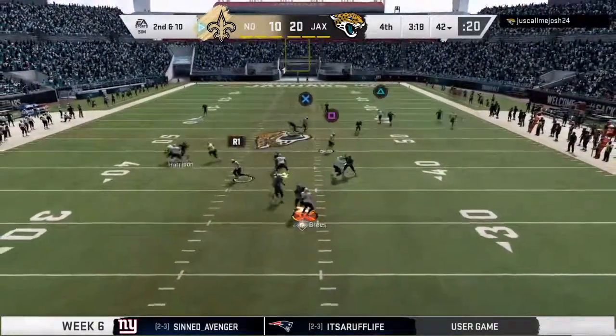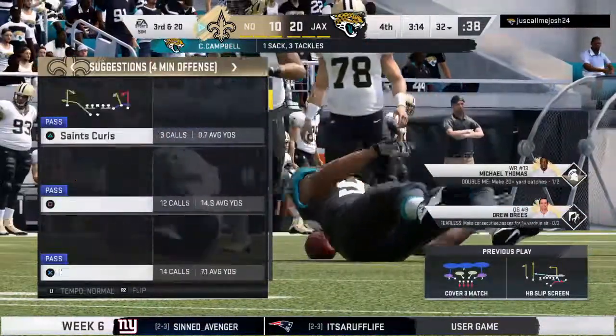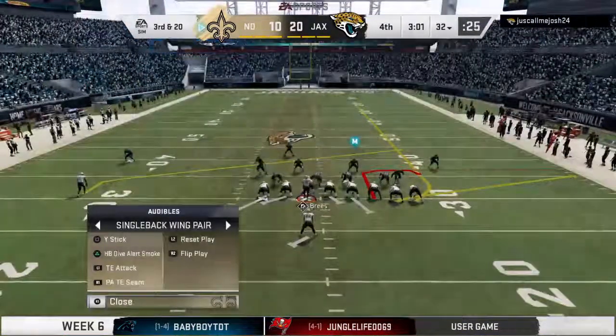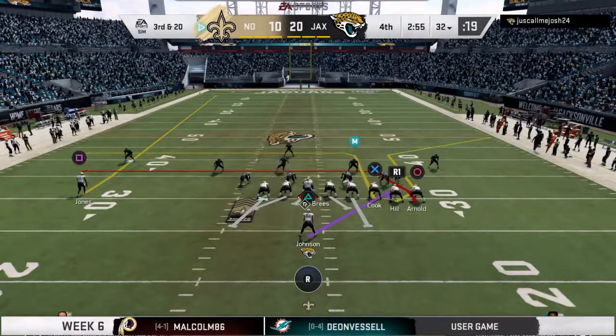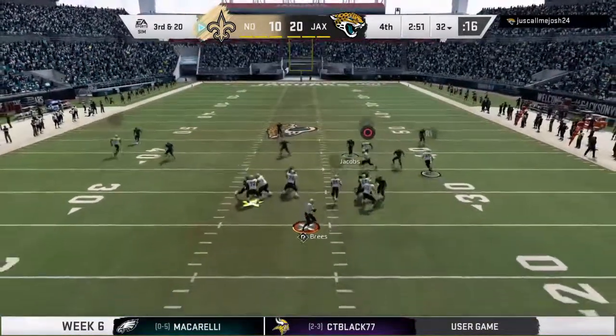Again, they'll throw with Brees. Jaguar pressure and a Jaguar sack. Like a freight train off the edge, Calais Campbell with a sack. 3rd and long now after the sack of Brees, and the Saints up against it here. Now Brees.